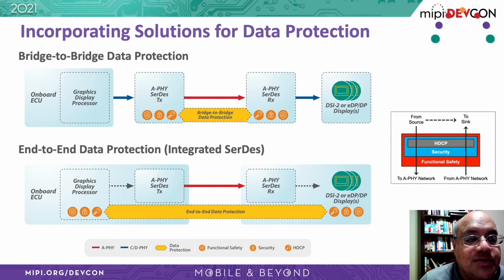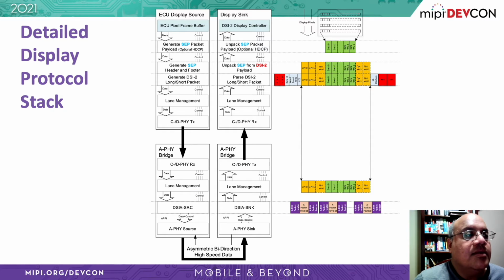As we will see in the next few slides, it's also possible to achieve mass end-to-end functional safety and security without integration of the A-PHY bridges by using integrated MIPI display services extension specifications in the next generation DSI2 ECU embedded protocol generators. This diagram expands the vertical protocol stack format to provide the low-level details on how the services extension packets, or SEPs, can protect the pixel payload end-to-end from ECU display source to the final display glass.